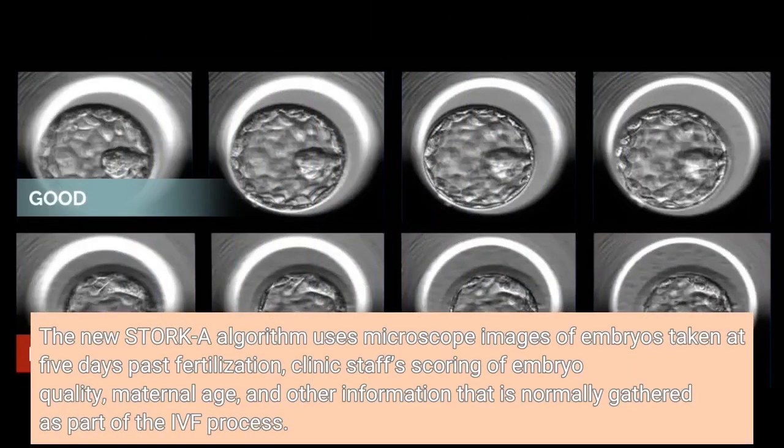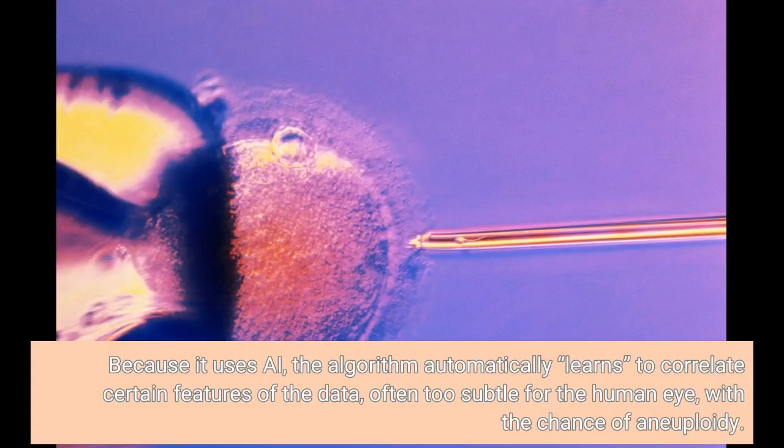The new STORK-A algorithm uses microscope images of embryos taken at 5 days past fertilization, clinic staff's scoring of embryo quality, maternal age, and other information that is normally gathered as part of the IVF process. Because it uses AI, the algorithm automatically learns to correlate certain features of the data, often too subtle for the human eye, with the chance of aneuploidy.